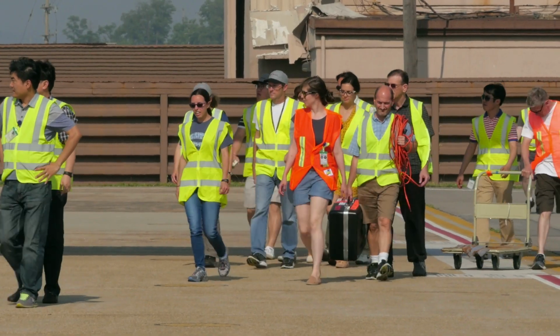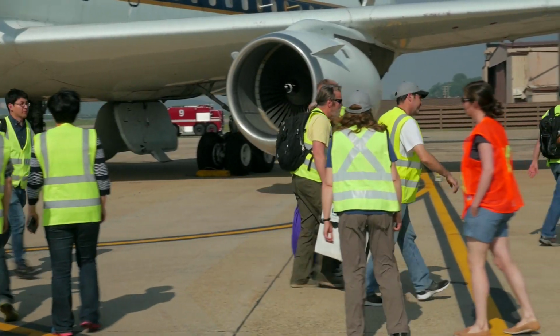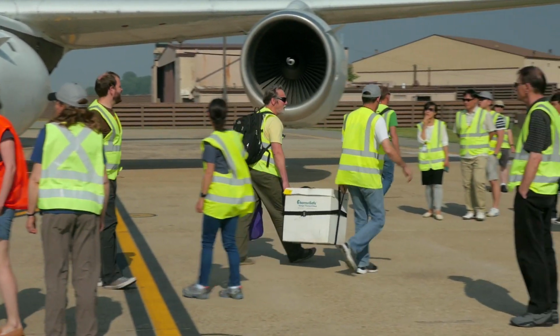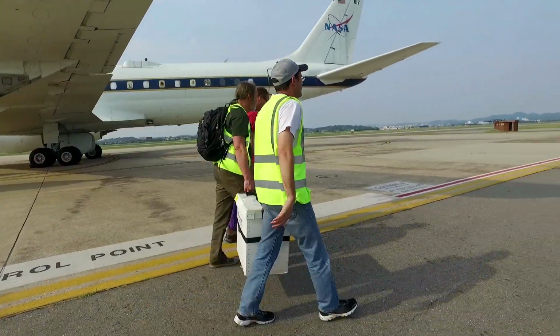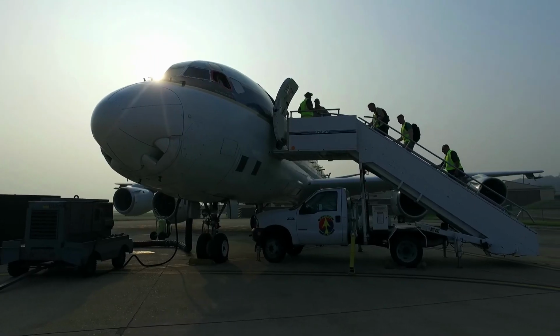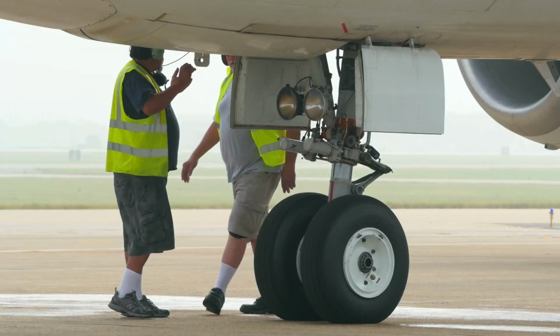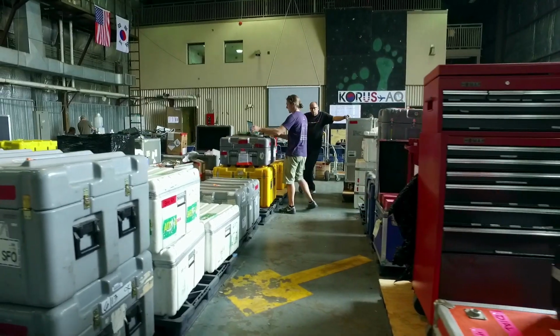Teamwork is the key to a successful campaign. The KORUS-AQ mission involves the coordinated effort of over 500 people. So we have about 505 people registered on the mission website, and of those, about 300 have been active participants at some point during the deployment, and we had to ensure that everybody had access when they needed. Scientists, crew, technicians, but also equipment, supplies, logistics.